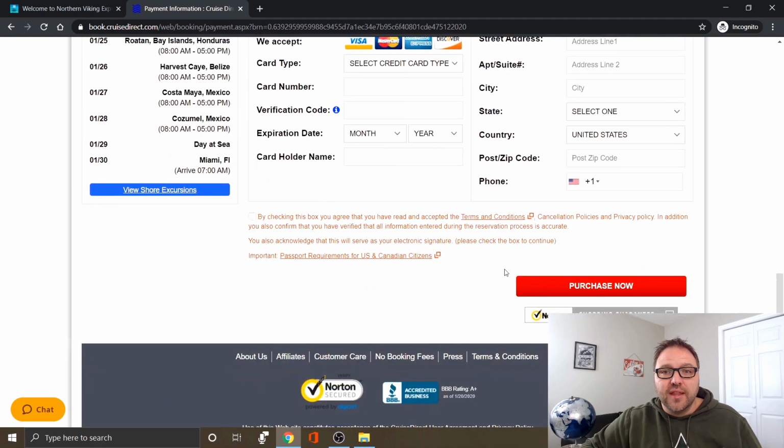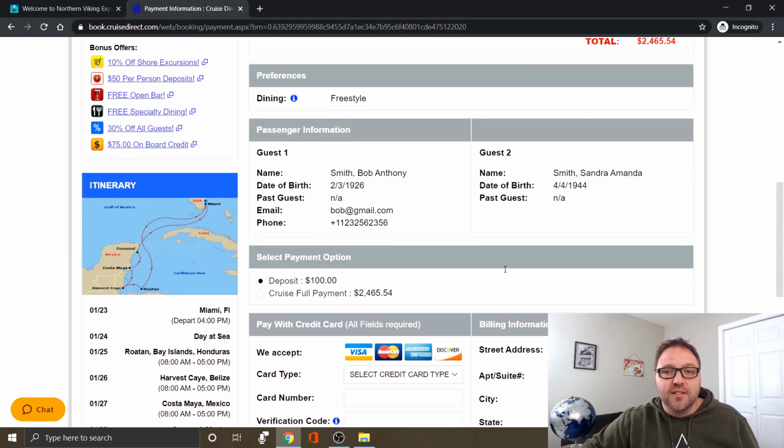And once you do that, it's just going to process your credit card, and you're going to get all sorts of emails with confirmations. And pretty quick, you're going to be able to log into, in this case, Norwegian's website with that information you get, and you can set up your account on there. But your cruise is booked pretty quickly on these. You'll get the information right away. And it is that simple to book a cruise online using websites like cruisedirect.com.